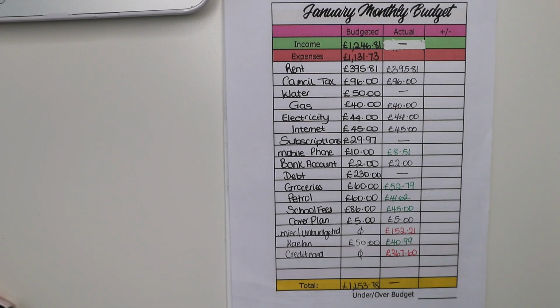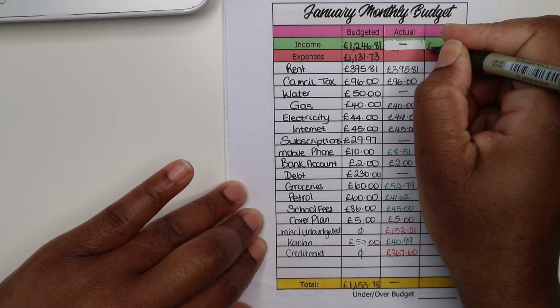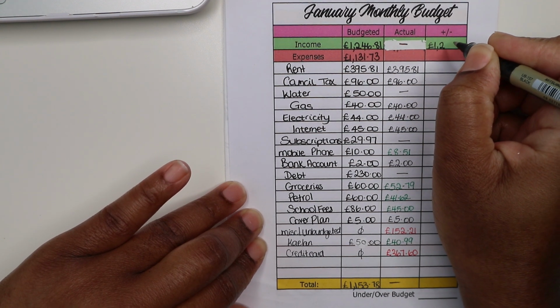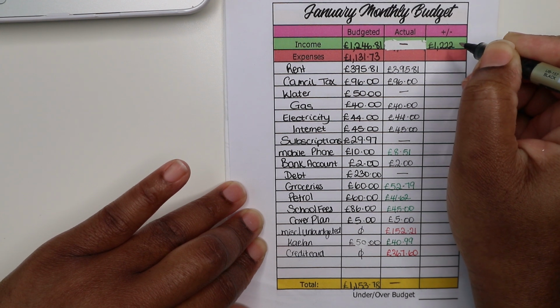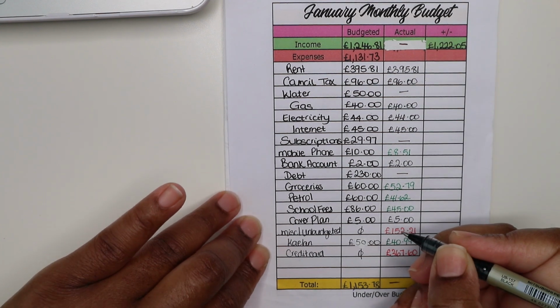I'm just going to fill my numbers in, and judge me if you may, but remember, before you judge me, judge yourself. So let's get into this. According to my Excel spreadsheet, I should have brought in £1,222.05. That's how much I should have brought in.